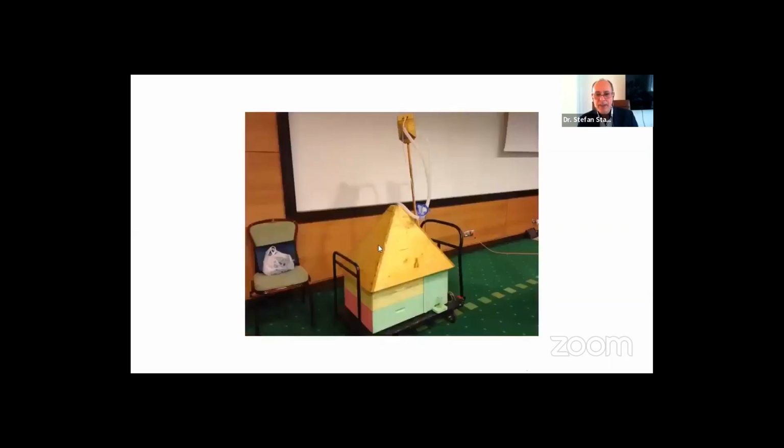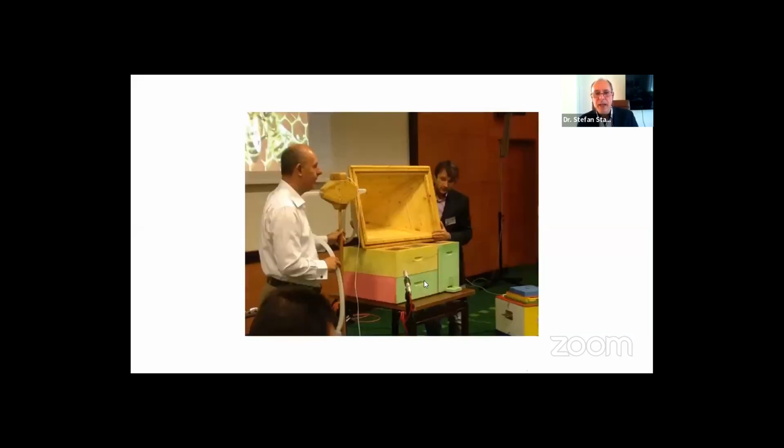Now, as I said, there are advantages and disadvantages in all systems. One of the disadvantages of this system is that it is difficult to get a pyramid for every different type of beehive. We know there are many different beehives, so it's technically difficult to make such pyramids that fit perfectly on these beehives.